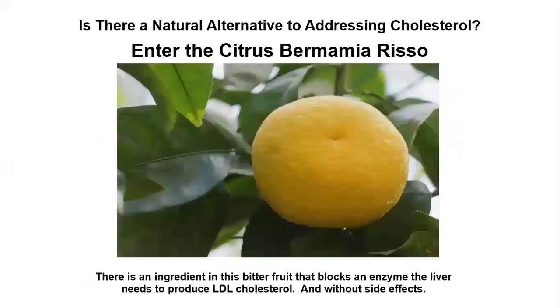So this comes to the question, is there a natural alternative to addressing cholesterol? Well, there is, and it comes from a specific fruit, citrus. This citrus, I'm not sure if I'm going to say this next word correctly, Bergamot riso. You can only find it in certain locations around the world. But there is an ingredient in this bitter fruit that blocks an enzyme in your liver that is needed to produce LDL cholesterol, and where it blocks it, it doesn't have any additional side effects. This ingredient blocks the production of LDL cholesterol in your liver at a different point than what statin drugs do. Because of that, you don't have the coenzyme Q10 problem, and you also don't have side effects. Now, this has been studied.